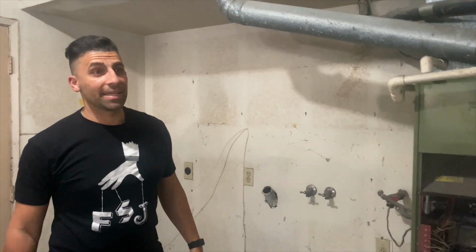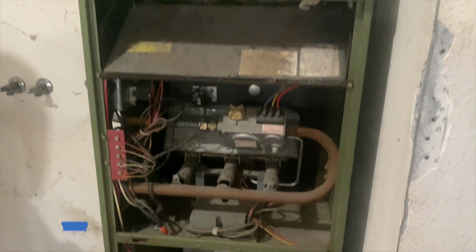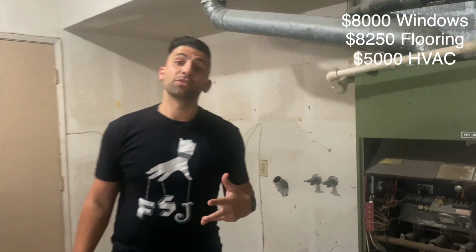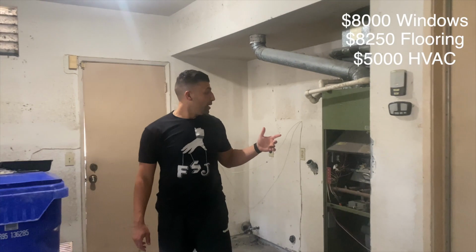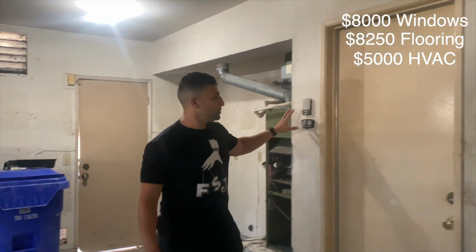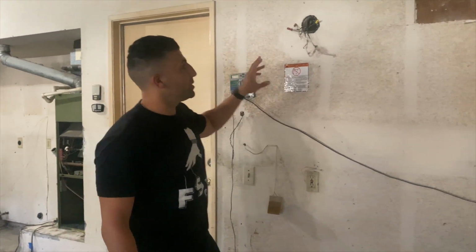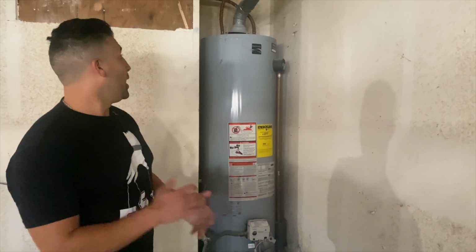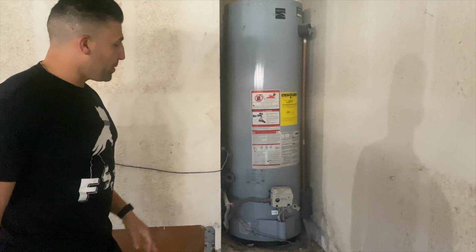Yep, this thing's got to go. So I got a quote for a new HVAC, so heating and air conditioning system, for $5,000, which is really, really good. We're gonna get all this stuff replaced, new garage door openers, get rid of this. This water heater, shout out to Jake from State Farm. I think we're gonna keep it. We're gonna get his opinion on it.